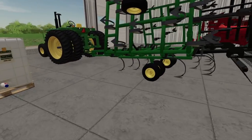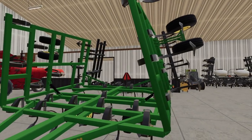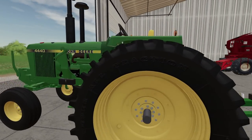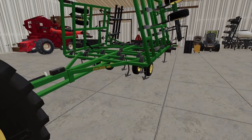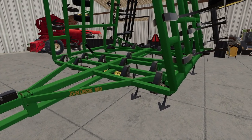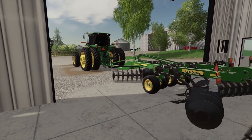So I did end up hooking up. I did pick up this John Deere 980. Pretty good little cultivator, I think. I'm going to be using this on our 4440, our open station here. Beautiful 4440. I'm gonna get my cousin started on cultivating some of these fields so we can get into planting right away. Also, I need to hook up the planter. So the goal is to hopefully get into the field today.